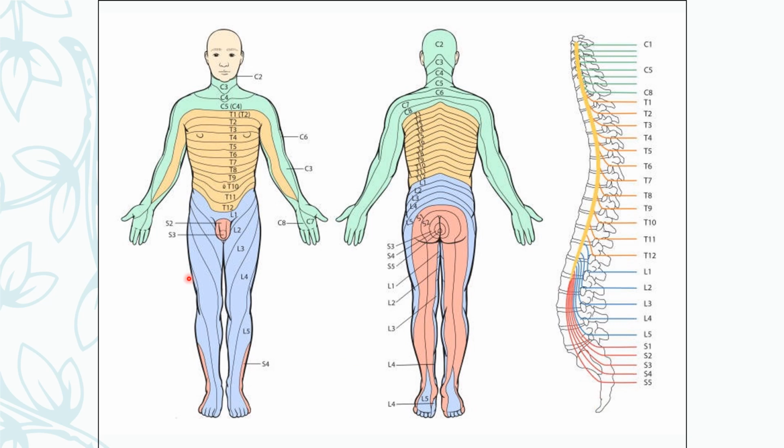Here this is the anterior image and this is the posterior image. In the anterior portion you can see different colored areas. Each colored area is supplied by different spinal nerves according to the nerve's area of origin from the spinal cord. This color represents the cervical part, the cervical nerves. Cervical nerves supply the lower portion of the head, neck, shoulders, the lateral aspect of the upper limb and the hand anteriorly. And posteriorly you can see the posterior part of the head, neck, shoulders and the entire posterior part of the upper limb. This is the area supplied by cervical nerves.